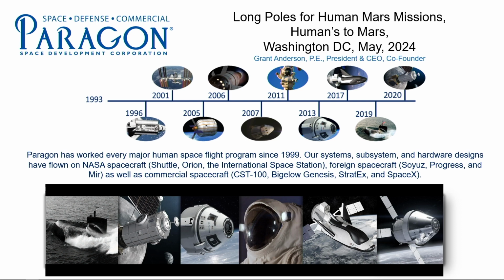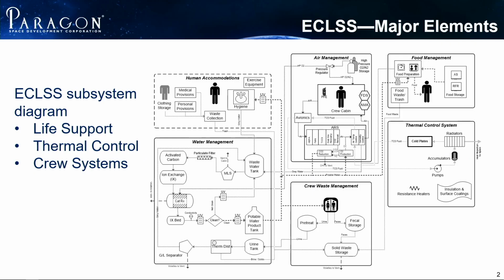And we've been involved in every single architectural study, like I said, and in fact, the Dragon Environmental Control Life Support System architecture is Paragon's. The CST-100 that was supposed to take off last night and hopefully will on Friday is also ours.